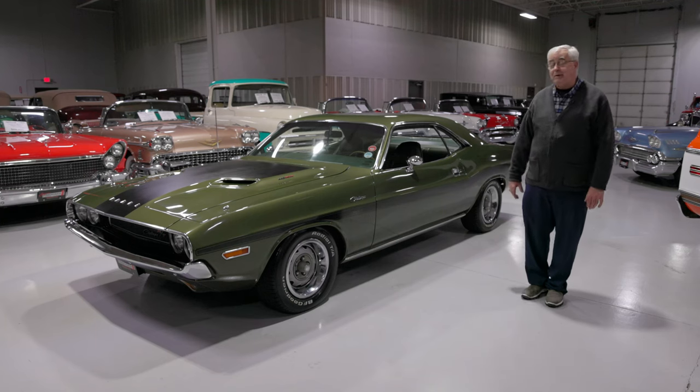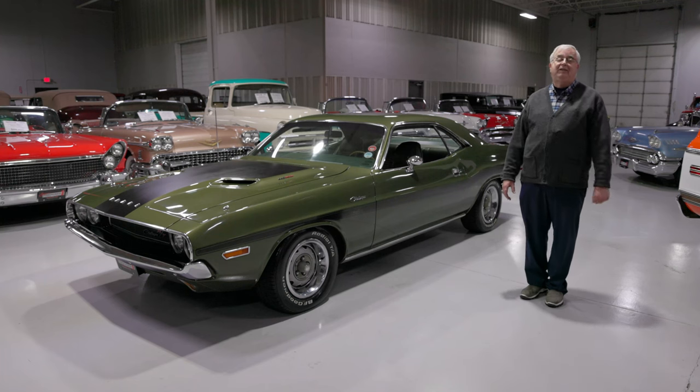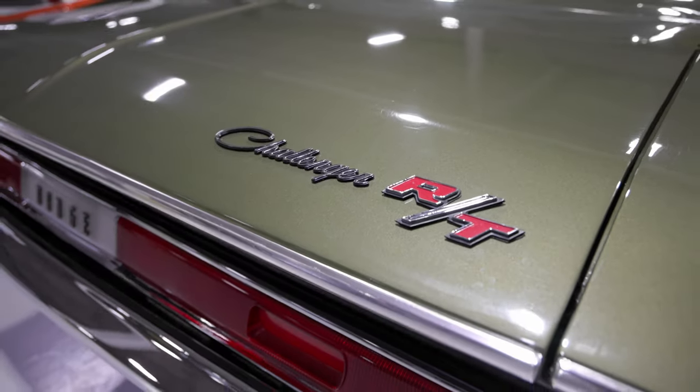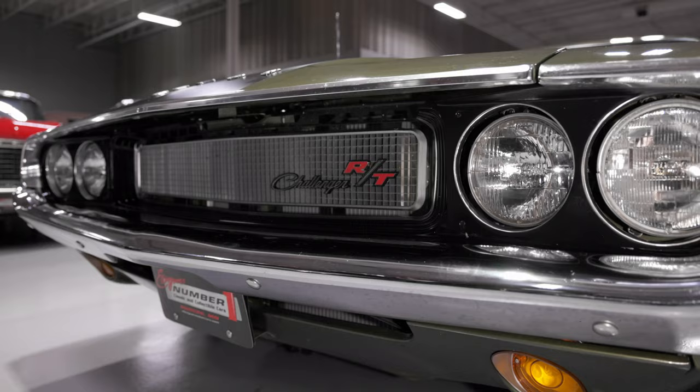The other thing that we have for this car is the original build sheet and the fender tag for this car. So make sure this is a real one. This is not some made up tribute or whatever. It is a true RT in every sense of the word.